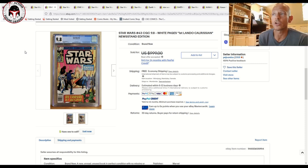Another key issue within the Star Wars run that maybe doesn't get quite as much love, but has definitely jumped up in price due to the Disney Plus planned show for Lando Calrissian, is his first appearance comic, which is the very next issue, Star Wars #43. That's the first appearance of Lando, and this one was a best offer accepted. It was listed for $1,000. It was a beautiful newsstand edition.